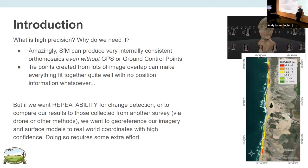What is high precision and why do we need it? Turns out structure from motion software can make some really amazingly internally consistent and aesthetically pleasing models without any GPS positions at all. We don't even need position. You can take your phone inside a building where you have no GPS and take a bunch of pictures around a statue or something. And Pix4D or another structure from motion software will stitch it all together and it'll look beautiful. But the tie points that make all that happen are created from the features in the photos. It's not the position of the camera that determines how well that works. So the software mushes everything together so that it fits.